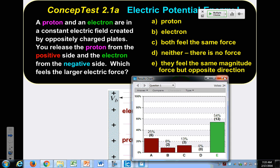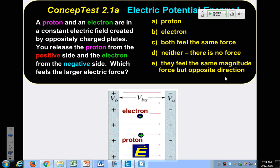All right, good. E is the right answer. Let me show you. So we know with our electric field that the force due to an electric field is equal to Q times the electric field. In this case, we have a constant electric field, so both the electron and the proton feel the same electric field. And we also know that an electron's charge is just the negative of the proton's charge. They both have that fundamental unit of charge e, 1.6 times 10 to the minus 19.